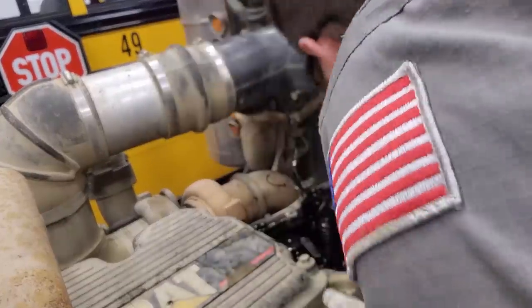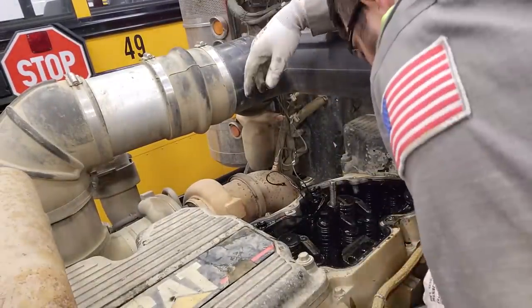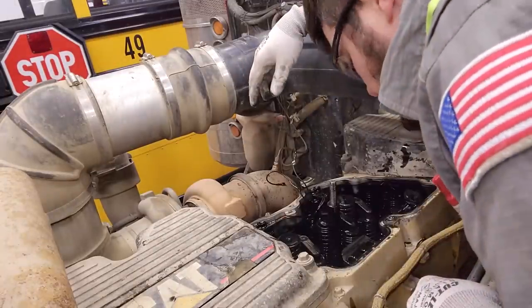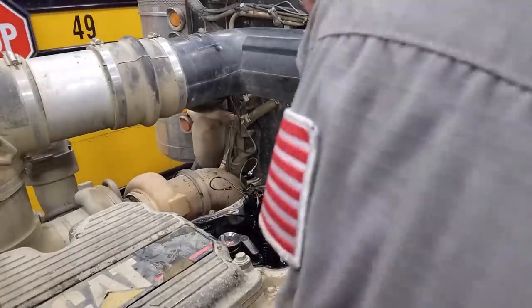Yes and no. It will show you if it's holding air, but what it won't tell you is really the condition of the cylinder. Best way I've found is swap injectors with a known good cylinder. That way you're doing it under actual combustion conditions.